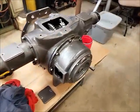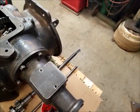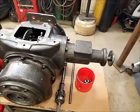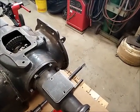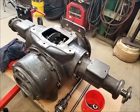Basically, I just have to decide what, if anything, I want to do with that main shaft spline being worn. I'm going to get more people's advice, and a lot of people are saying don't worry about it, just run it the way it is. So that's probably what I'll do. I'll probably just end up putting it all back together and leaving it. But I'm still checking out my options as far as fixing it.